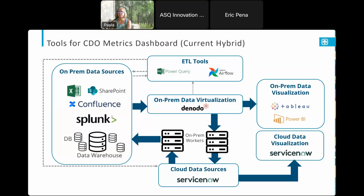At the same time, we have users in ServiceNow wanting to pull data from on-prem, an Oracle database, let's say, that was not considered a good candidate for moving its data into ServiceNow. If they want to use ServiceNow as a tool to use some data from on-prem to build whatever they're trying to do, we do have a path, again utilizing Denodo, with those on-prem workers pulling from Denodo and pushing it into ServiceNow. So as it stands, this is how we are doing it in the six months or so, less than a year, that we've been doing this.